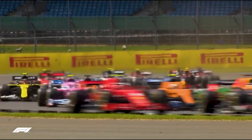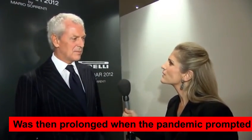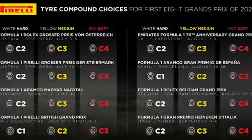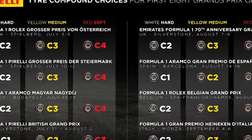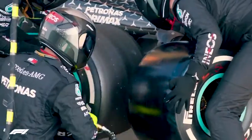Pirelli noted that development was challenging, which had begun since 2019. And was then prolonged when the pandemic prompted unanimous agreement for the new regulations to be deferred from 2021 until 2022. Pirelli created 5 dry weather compounds, alongside the wet weather intermediates and wets, where 3 are selected for each Grand Prix. It works to a target which has been agreed by major stakeholders of Formula 1 and the FIA.